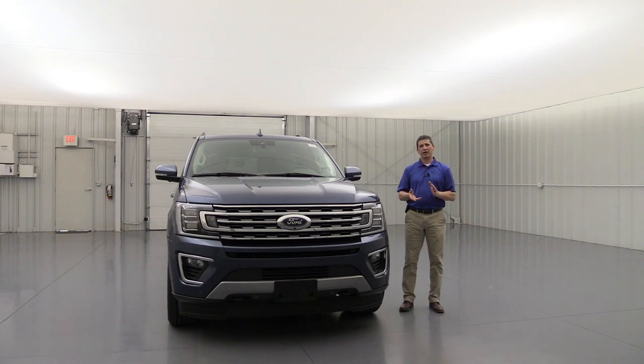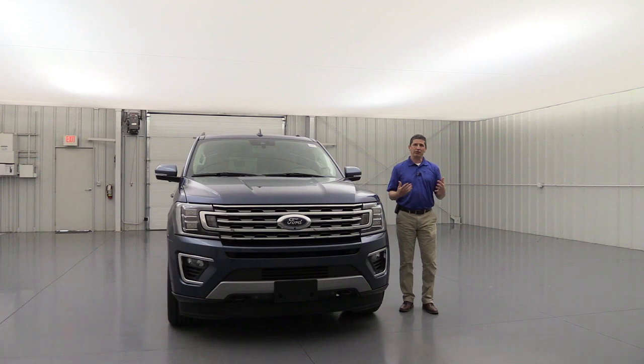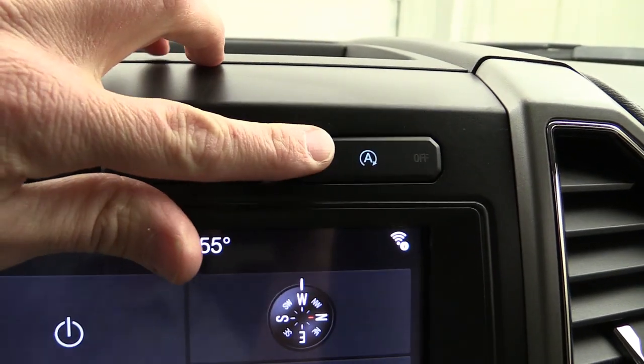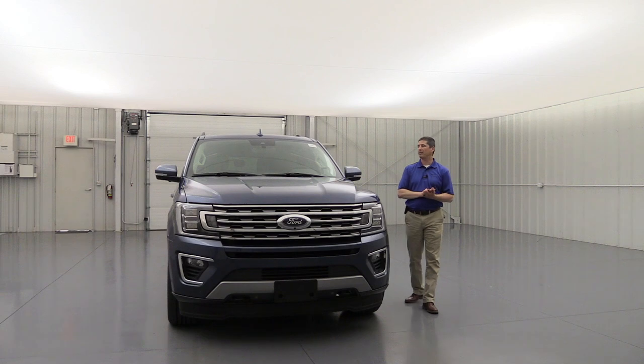A couple different tips on that if that's something you do not like, you don't like that uncomfortable feeling of that. There is a button, you just press that button and it's going to deactivate it for that trip. So you do have to do it every time you start the vehicle, but it's just a quick button that's right there on top of the dash, located above that screen there.